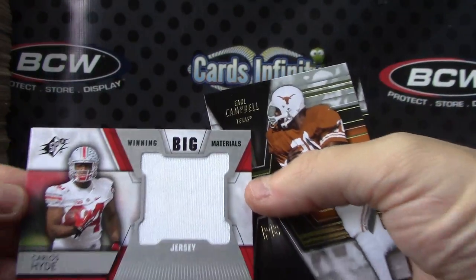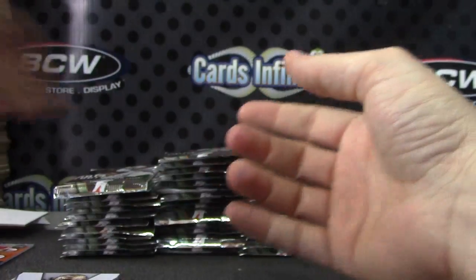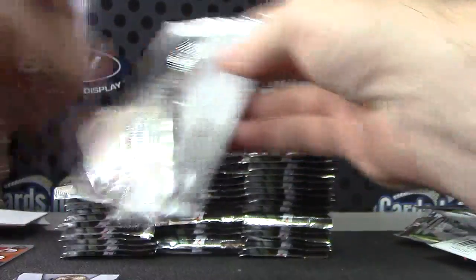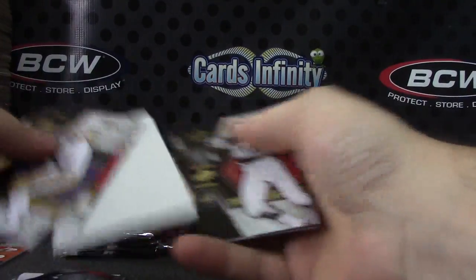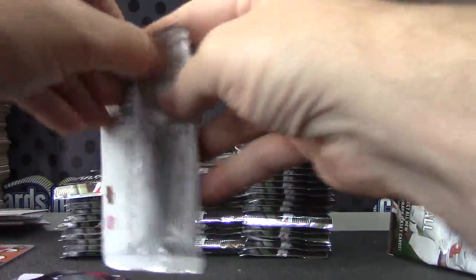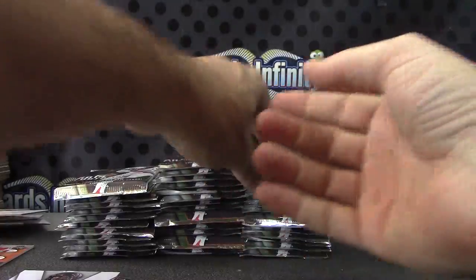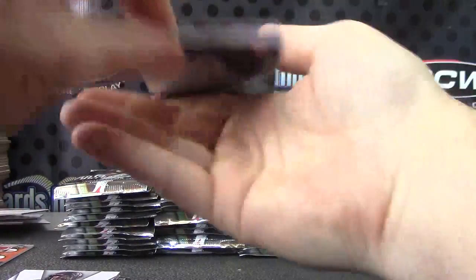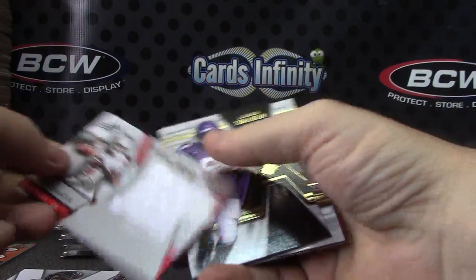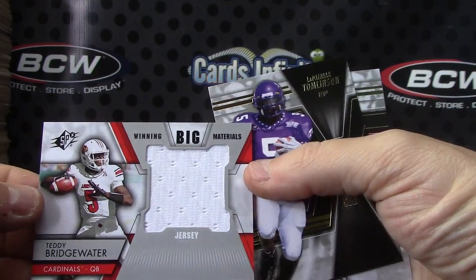Carlos Hyde. They call his name in school and he runs and hides. Carlos Hyde. Okay. Kadeem Carey. Mike Evans, $7.99. Get out of the hole. Jersey, Teddy Bridgewater. Got a piece of a triple, and now your whole jersey.